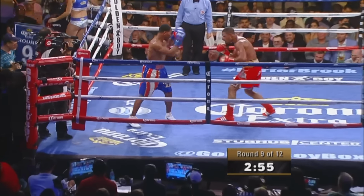Break. Take a step. And that cut of his getting worse and worse. And the cleaner work of Brook might make this a really, really close fight. One of those what-you-like fights. I still think it's going to be very, very hard for him to get a decision in Los Angeles. I really do.